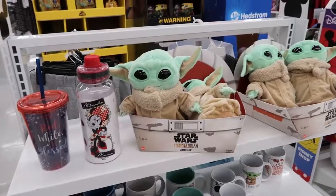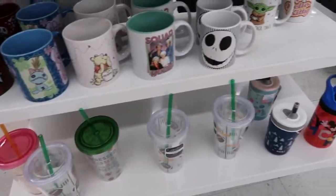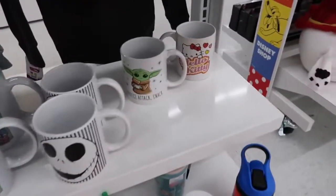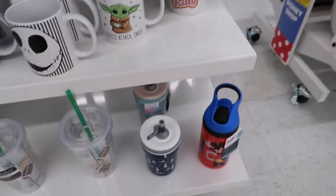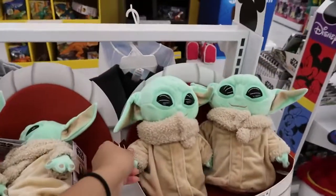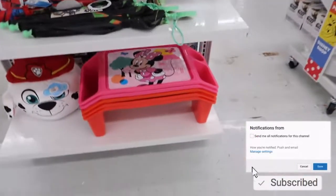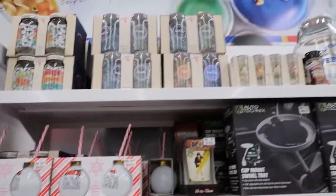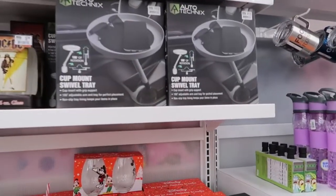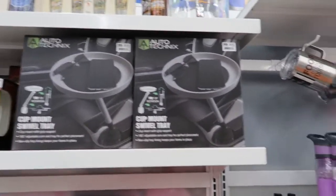I knew this was gonna be an issue, me being here and seeing all these cups. Y'all know I have a cup addiction. Protect, attack, snacks. Hello Kitty. They have like a little umbrella. That's so cute. Oh, look for the car. They have so many cute Disney finds for your kids, for gifting in general. Ooh, cup mount. You know I love me a good car deal.